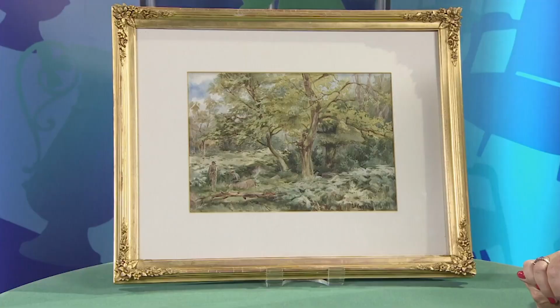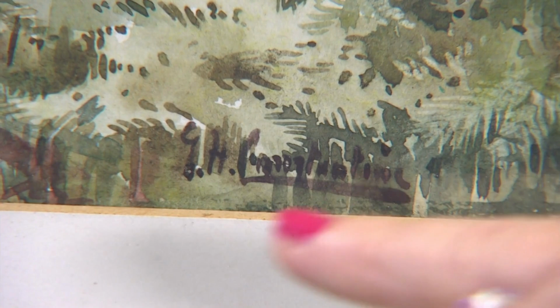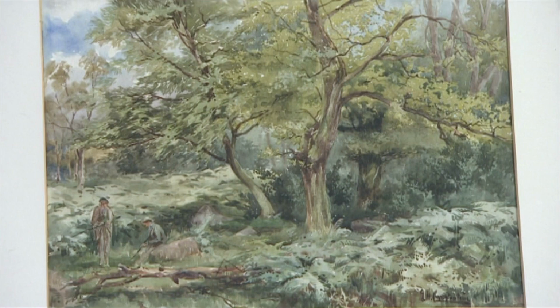Right, we've got a watercolour here. I believe it's by George Hamilton Constantine. That's right. And do you know anything about the artist? Yes, he was a friend of my grandparents. Really? His paintings do sell quite well. And he'd restored a ceiling at Chatsworth House. So he was quite respected in his time then. I'm sure they wouldn't let him anywhere near a stately home if they didn't totally value his work.